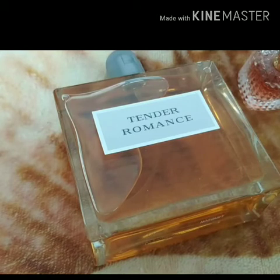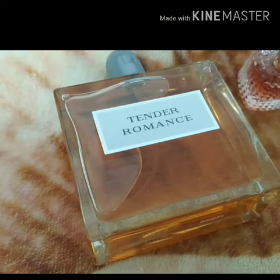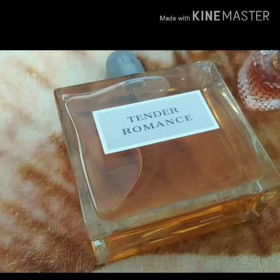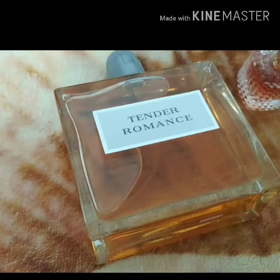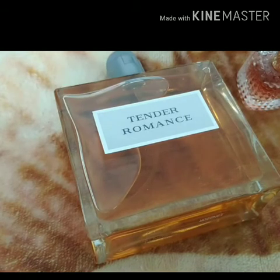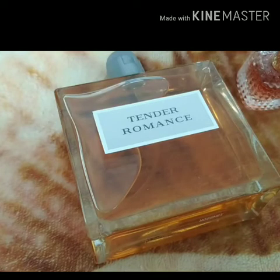So Tender Romance. Pear is the center of the stage. It is here in the center for a really long time. It doesn't dry down. Together with the pear, I do get the benzoin note. It's a pear and benzoin scent. It's a very prominent benzoin scent together with the pear.